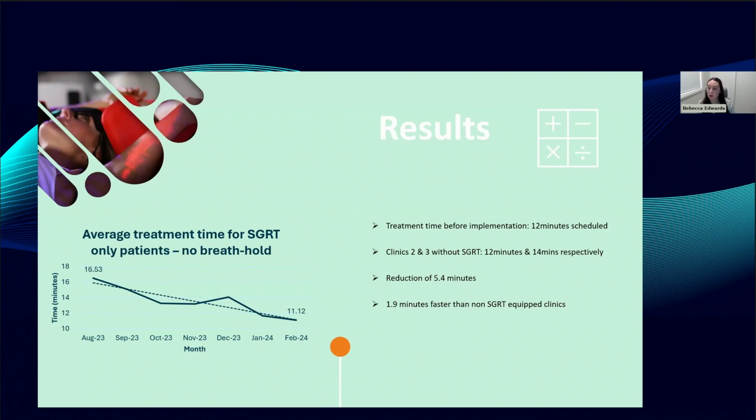However, as clinicians became more familiar with the technology over time, there was a noticeable decline in average treatment time and therefore an improvement of operational efficiency over the data collection period. At the end of the study, the average treatment time was approximately 11 minutes for the SGRT-only cohort. This is a significant reduction of 5.4 minutes in treatment time, with the SGRT clinic demonstrating better efficiency with an average treatment time 1.9 minutes faster than Clinics 2 and 3.